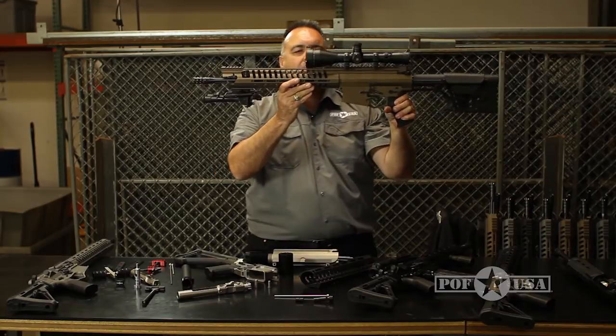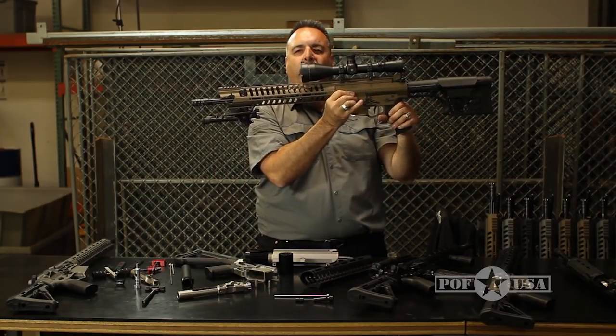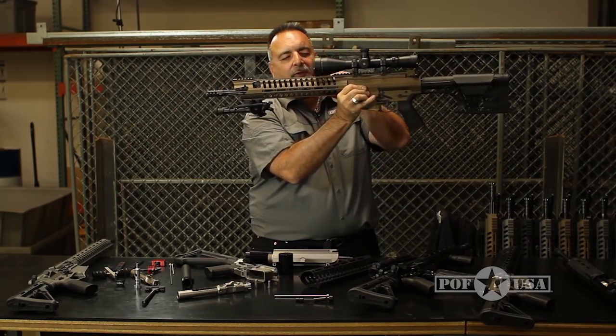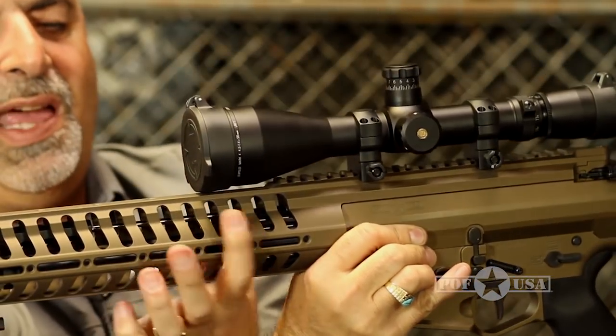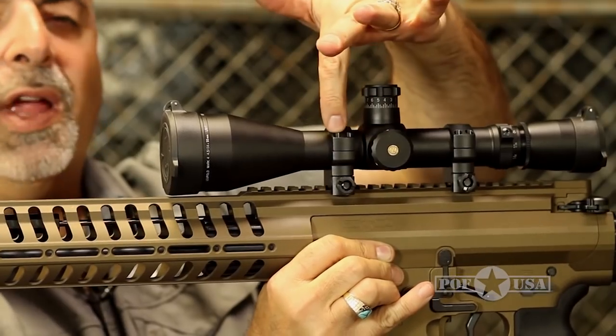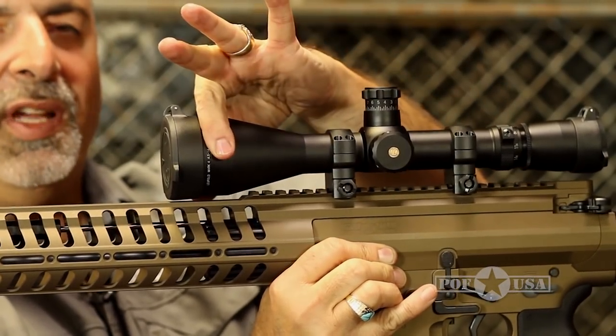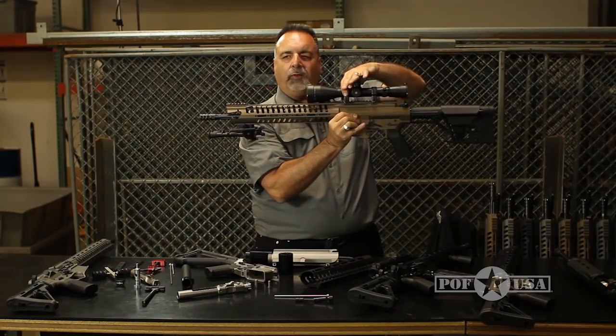So here's our Warhog. Now you can see this is a Leupold 4.5 by 14 scope, a Mark IV. This is a 50 objective. Look how close it sits in the saddle of the rail being removed. So I can keep low rings, large objective, and I can function and use this gun without having taller rings.